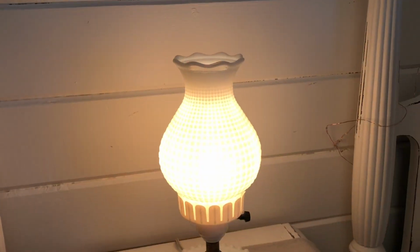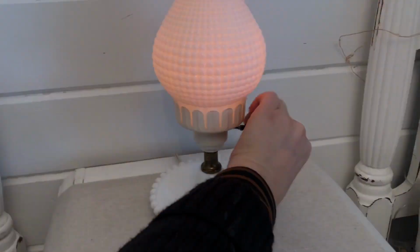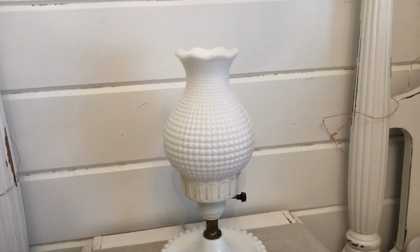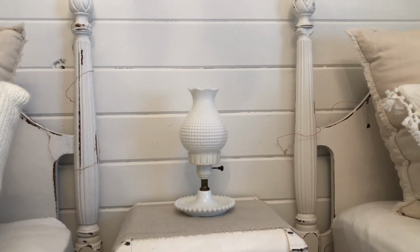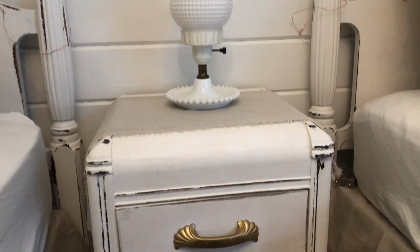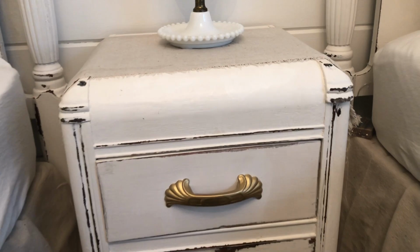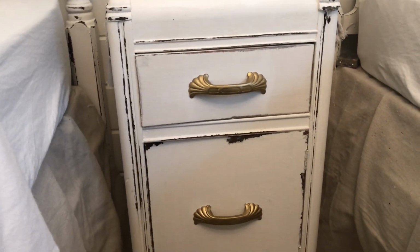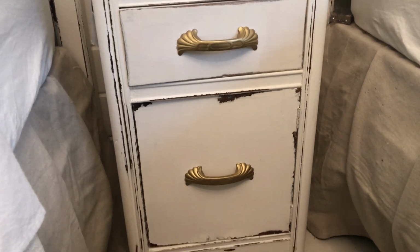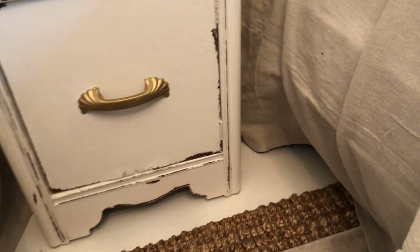And this little lamp I paid $1 for, and it works, and I'll give you a better likeness of it. I think it's just really simple and really pretty in between the beds. And then my great-grandma's piece, this was free, and I got it from my mom, and I painted it white, distressed it, kept the original knobs, and I think it turned out beautiful. Looks awesome against the white floor.